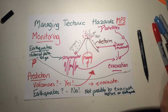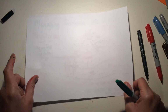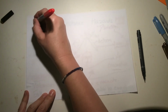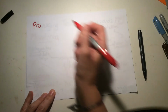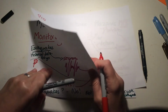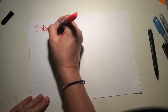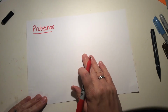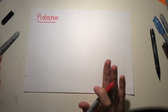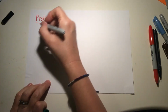So that's MP. We've got 2 more P's to look at. So let's have a look. So we've got MP3. So MP, the next P is what? It is protection. So protection is the next P. Now, if you think in terms of earthquakes, we can't get people out, we can't predict, we can't evacuate, so we have to protect, very importantly.